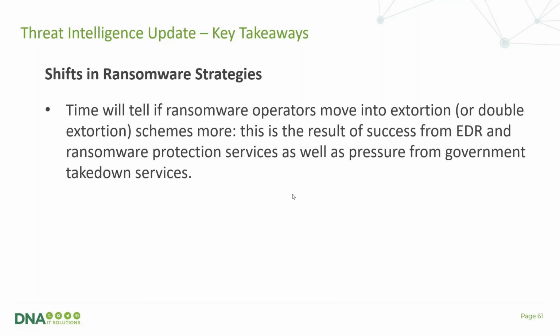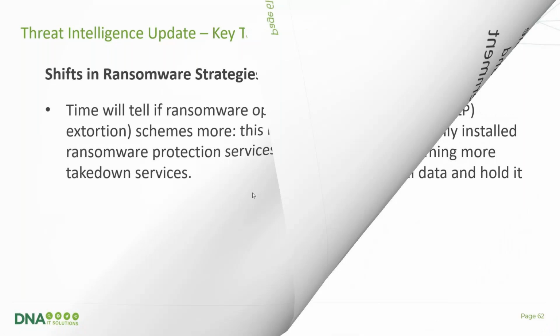So one gang found out from another one and they all went after them and they all had a successful score. Quite worrying when you think of it in those terms. There is evidence of groups of gangs cooperating from time to time. So the shift in the strategies, I said time will tell if they move more into extortion or double extortion schemes, but they are finding that extortion has proven to be a good one in recent times.